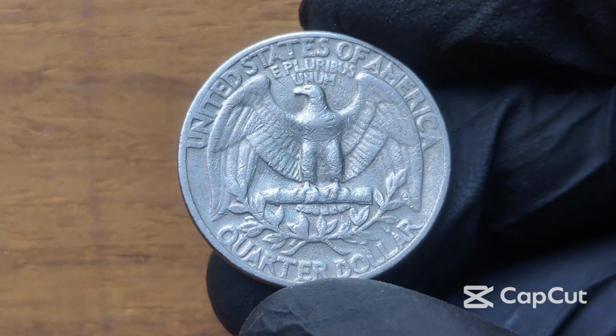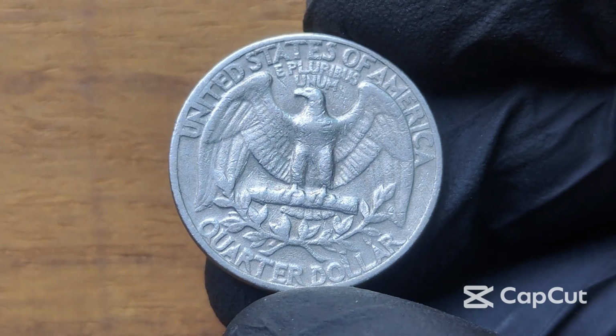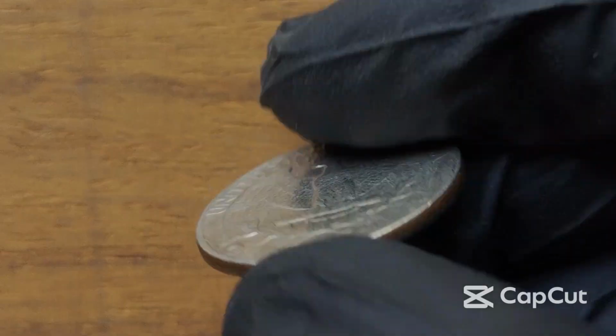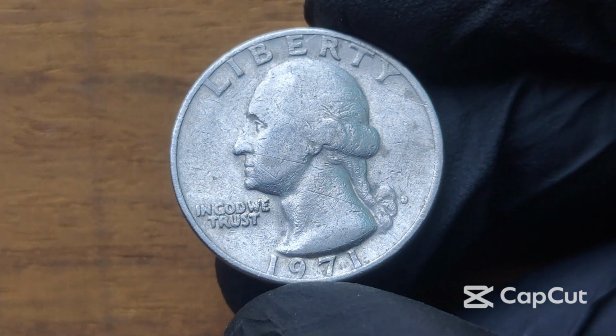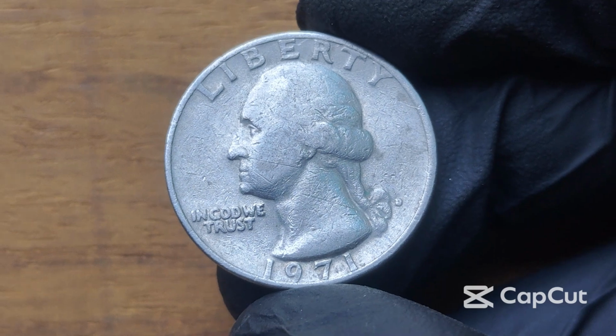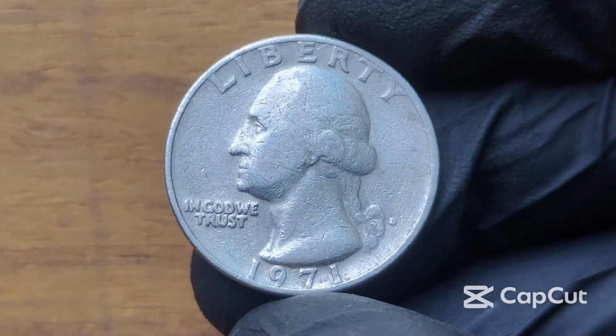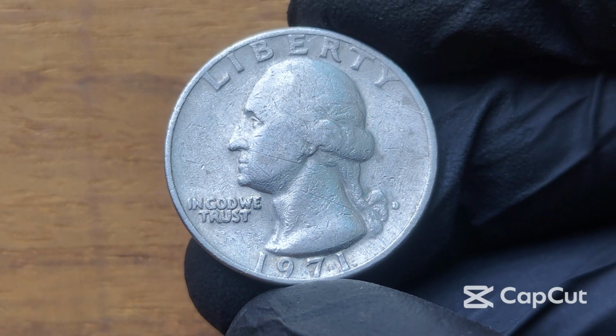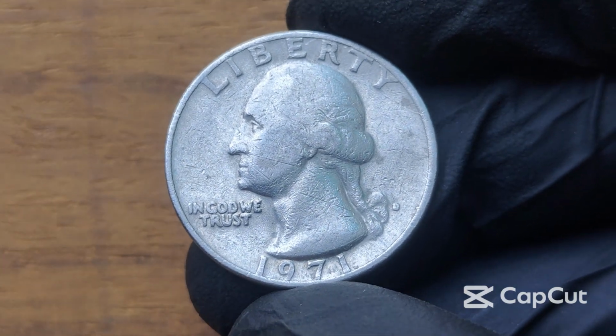Let's start with the basics. The 1971 D Washington quarter was minted in Denver and features George Washington's classic profile on the front and the heraldic eagle on the back. It's made of copper and nickel, no silver in this one. Over 258 million of these quarters were made in 1971. So it's not rare. Yet.